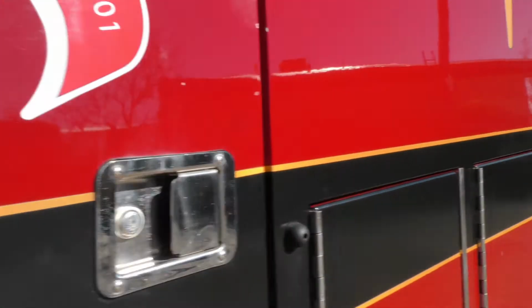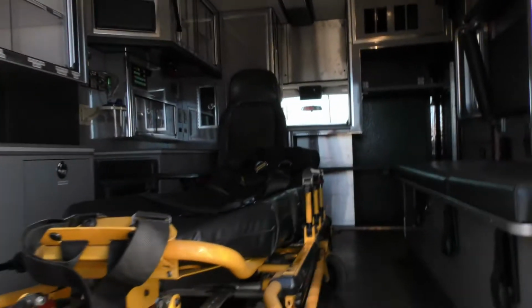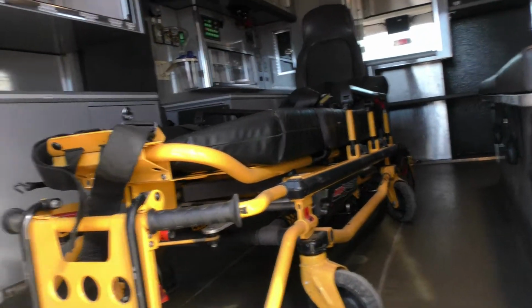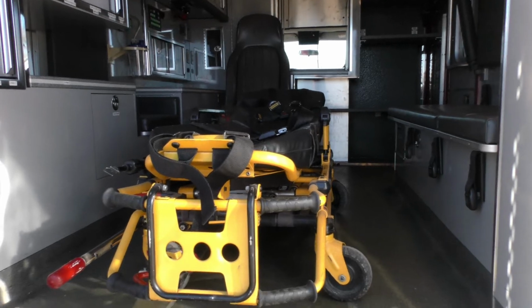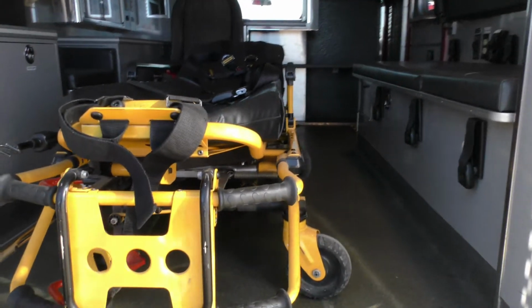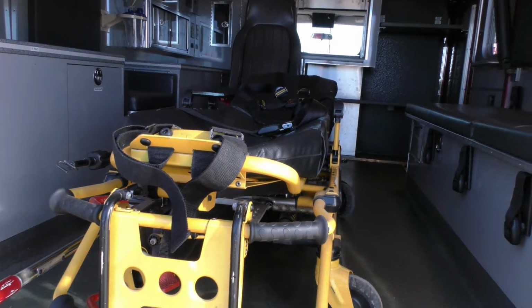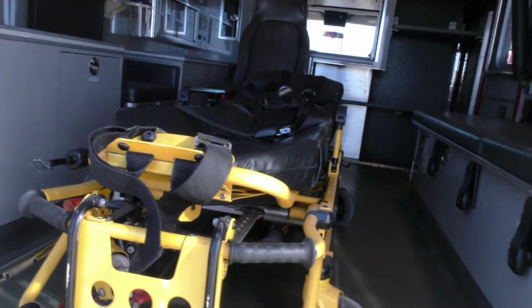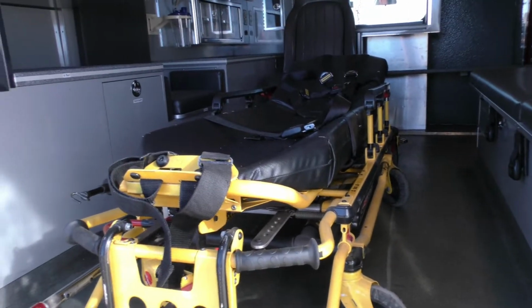It doesn't have the ferocious power stroke start to it, but it doesn't have the power stroke problems either. Oh, I also have a gurney, so it does come with the Stryker MX Pro. It's a 600 pounder. If you don't need a Stryker, or if you don't need a gurney, we can definitely take that off and shave a little bit off of the price.